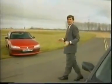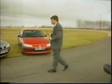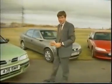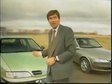Ultimately, car choice is down to individual tastes, and each of these cars has its strong points. My preference is performance, so for me, it has to be the Nissan.